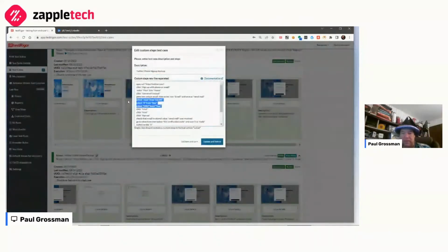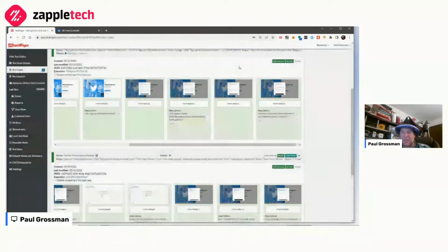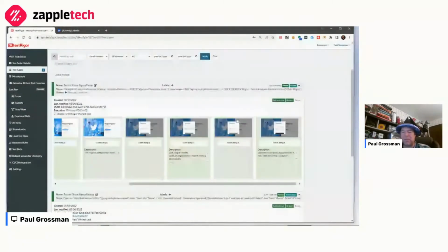But why should I copy this? If I change the date or the month of the year in all my tests, I'd have to go and manually change that. That's the biggest mistake that everyone makes with record and playback. I don't want to make that mistake. You'll quickly learn that you need to create methods, functions.